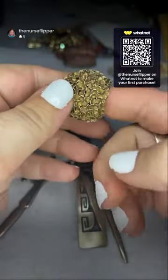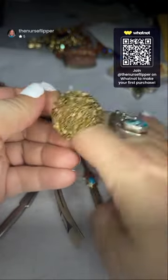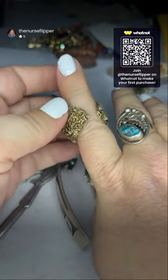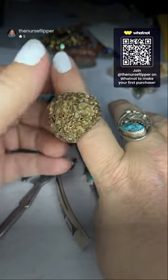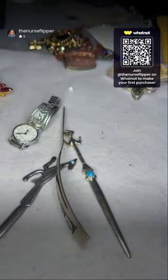Diadema. There, it's Italy. It's Italian. But this is all sterling. Some of them sell low if they're really plain, but this one I feel like would probably sell high. I couldn't find anything like it. What else is in here?